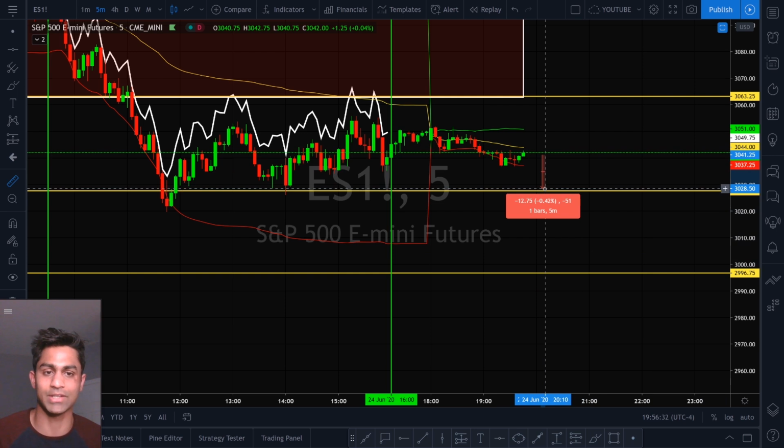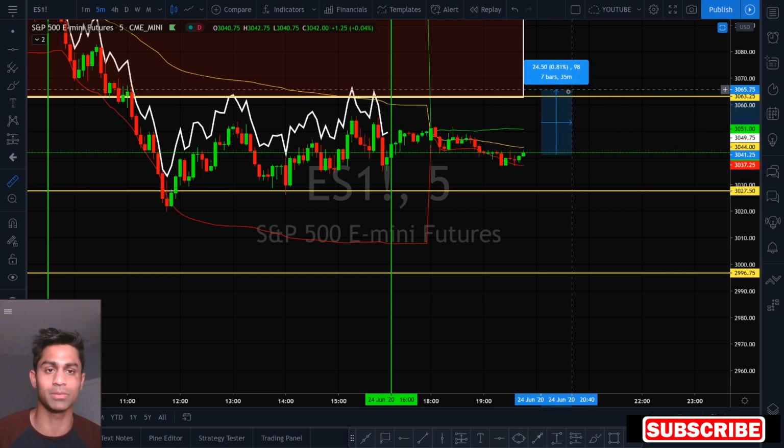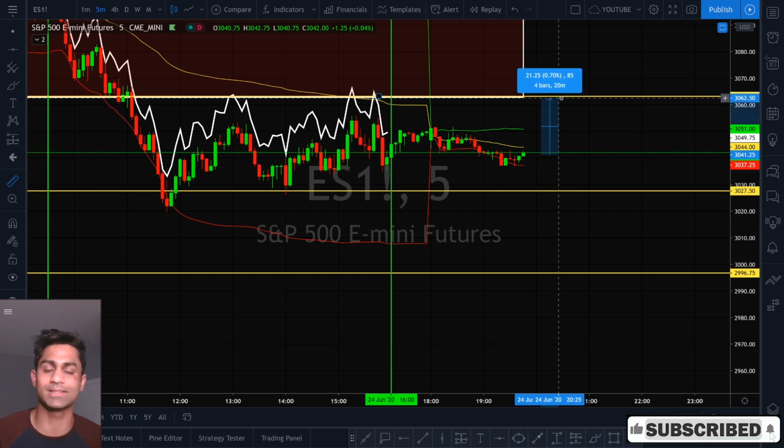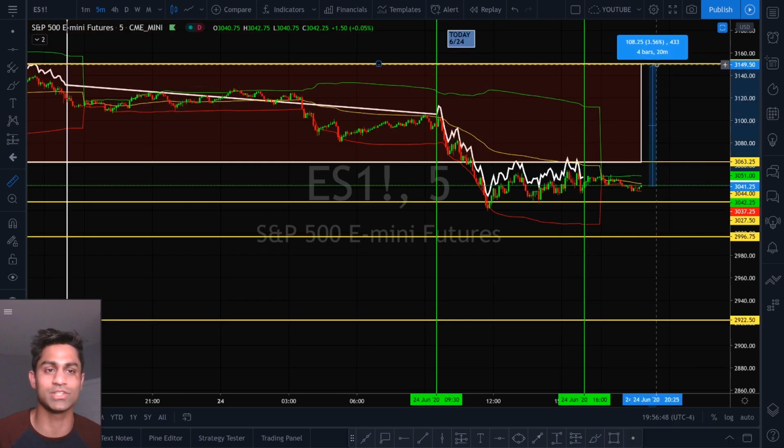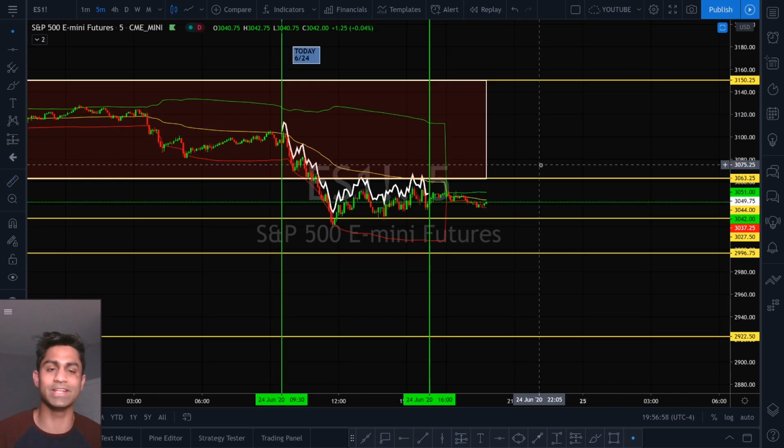Next support at 3,020, as I've already mentioned, 0.5% drop. Resistance at 3,060, 70 basis points on the upside. And then obviously going as high as 3,150, which can potentially increase the S&P 500 by 3.5%. So just some key support and resistance levels that I want you guys to watch in the near term, going into tomorrow, going into next week.